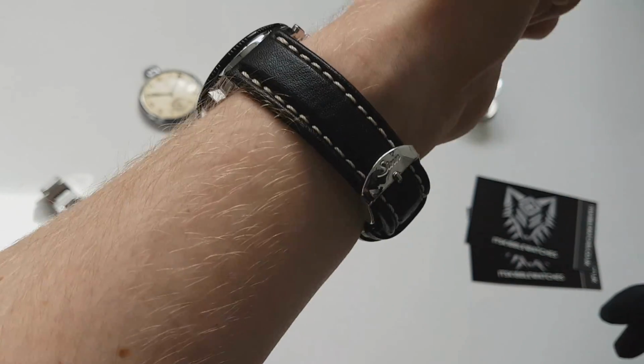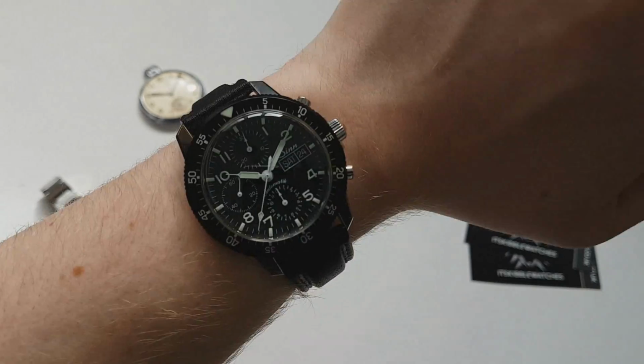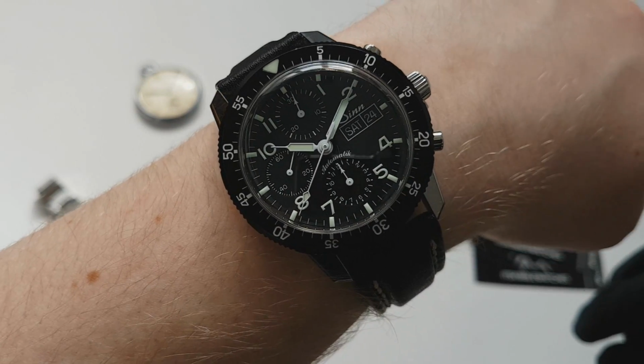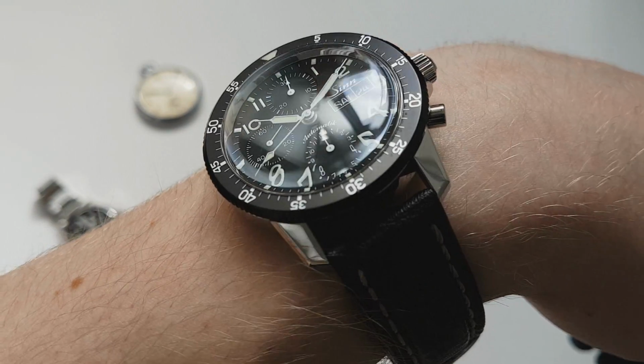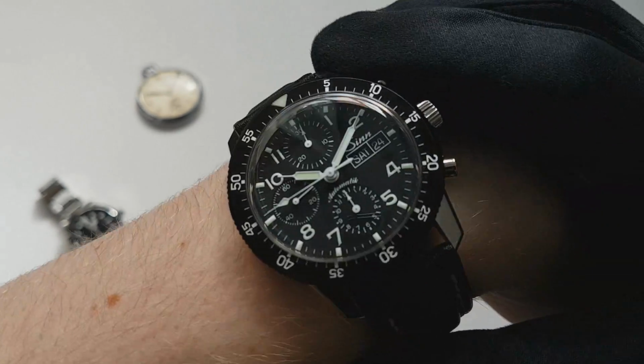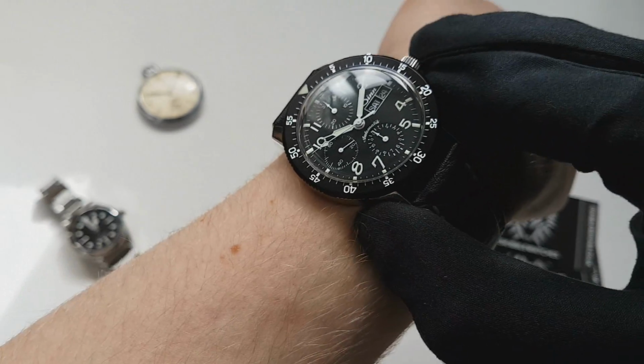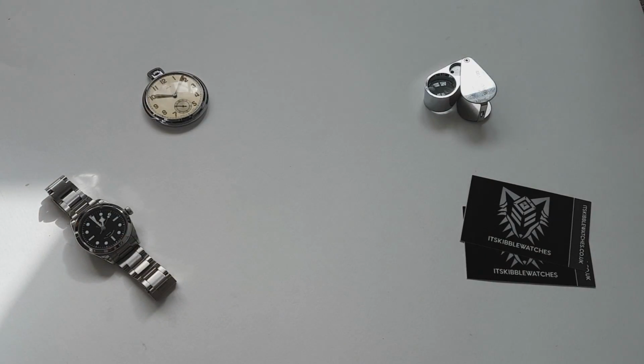Although it looks really classic on this black with white stitching. And it's a very thick strap as well. It's really nice. It will take a little bit of time to break in, but once it does, it'll be super, super comfortable. And again, that domed crystal, I just can't get over how cool that is. Oh, I love domed acrylic crystals. You really can't go wrong. Okay, that is the 2 modern watches from the store done.